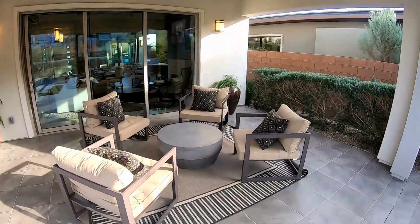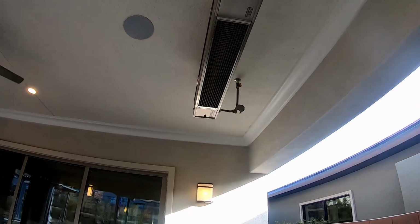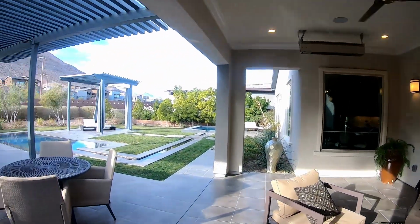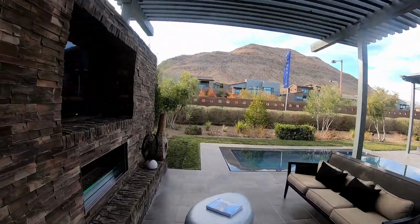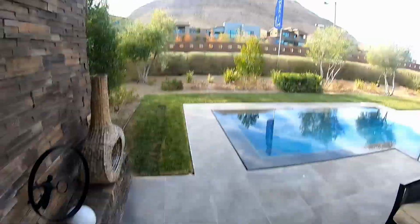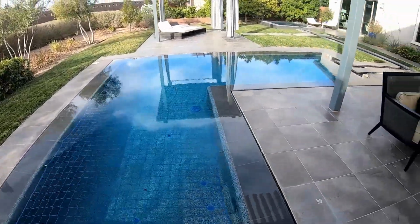Got the patio area. And this heater, you can't feel it, but it is warm. It's about 60 degrees today here in beautiful Las Vegas, which is a great temperature. 5 more degrees, and it's perfect. I love this pool. You gotta watch your step though.